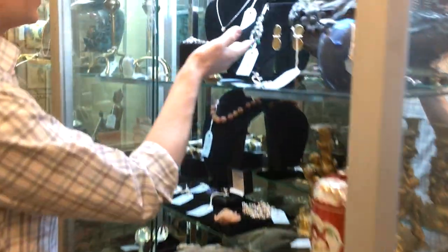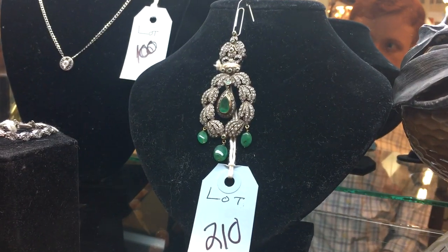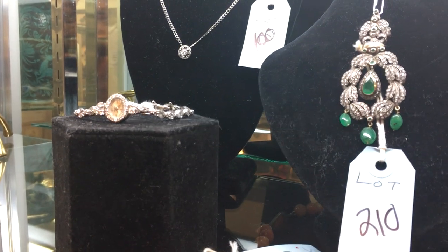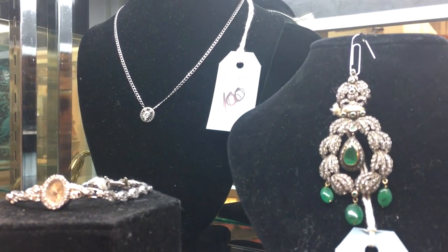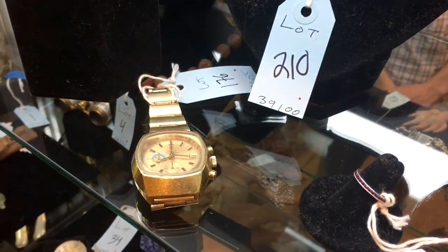We now come to some jewelry. Right here, this Indian or Persian gold, emerald, and diamond pendant. To the left of that, this white gold and diamond watch by Ben Roos. Behind that, a diamond and platinum pendant. And in front, this vintage 1970s Omega watch.